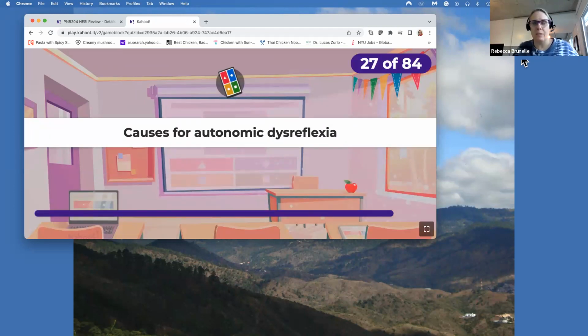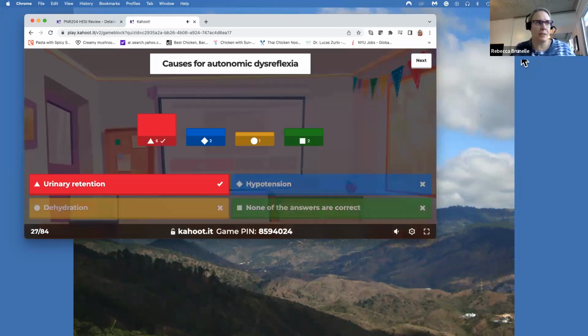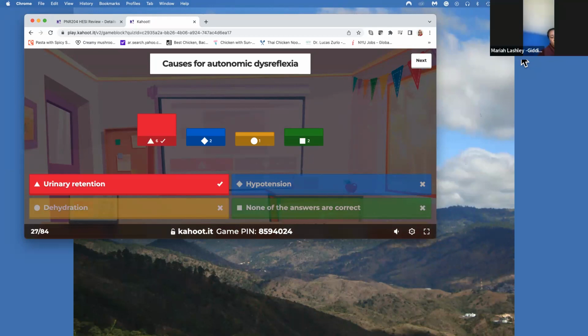Causes of autonomic dysreflexia: urinary retention, dehydration, hypotension, or none of the above. All right, so I'm impressed that half of you knew this. I know this is something we didn't talk about in class. So does anyone know, when do you see autonomic dysreflexia? What type of injury precedes a patient having autonomic dysreflexia? Spinal injury. Head injury. Spinal cord injury.